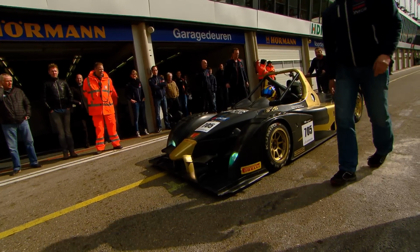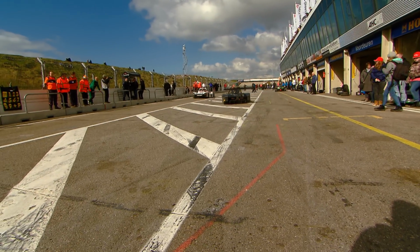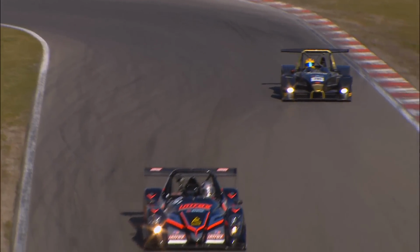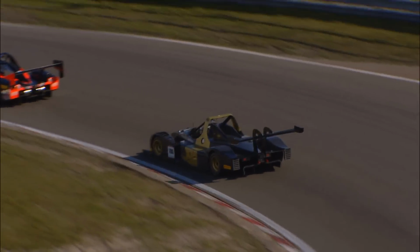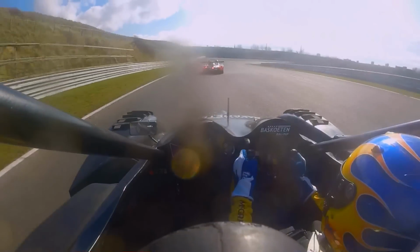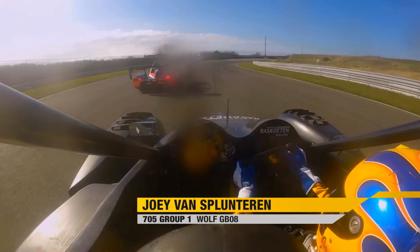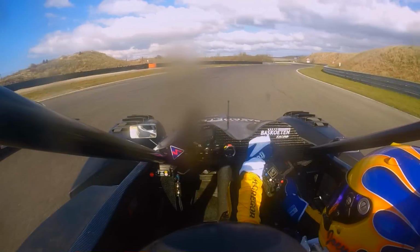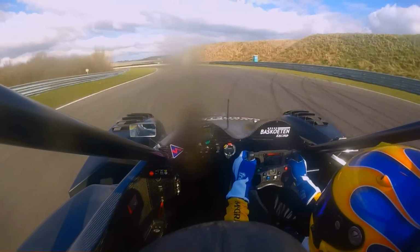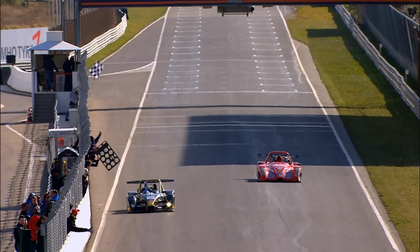Well, Joey van Splunteren has a big gap to close down to Henk Tace, but with 4 laps of the 36 total, he catches him and is on his tail. And in the bright but cold conditions, ideal for racing, plenty of power for the engine. Van Splunteren closing in on Henk Tace. Sends Tace to the inside into 8 and then goes around for turn 9 to take the lead of the race. Wolf has its first victory in the Superlights Challenge.